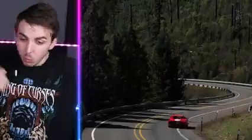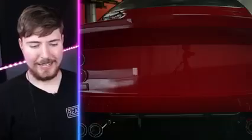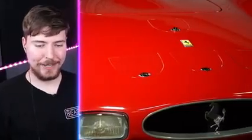The most expensive car in the world, or at least the most expensive car on this list. I don't know if it's actually the most expensive car in the world. The 1963 Ferrari. What, they're driving a $70 million car down the highway? Holy crap. Does this guy have more than $70 million? Who is the guy that owns this car? Robert Downey Jr.? You can probably count on your hand the amount of people that could literally own this.